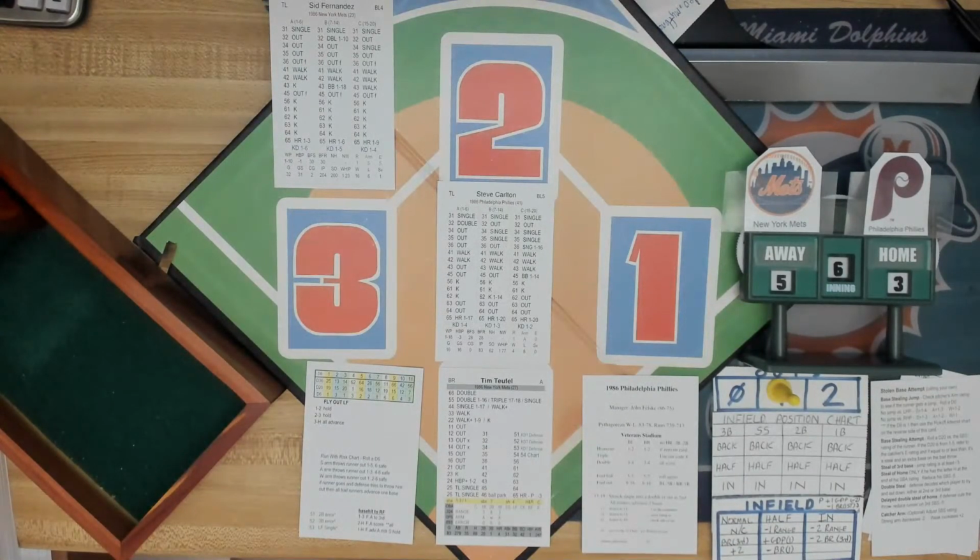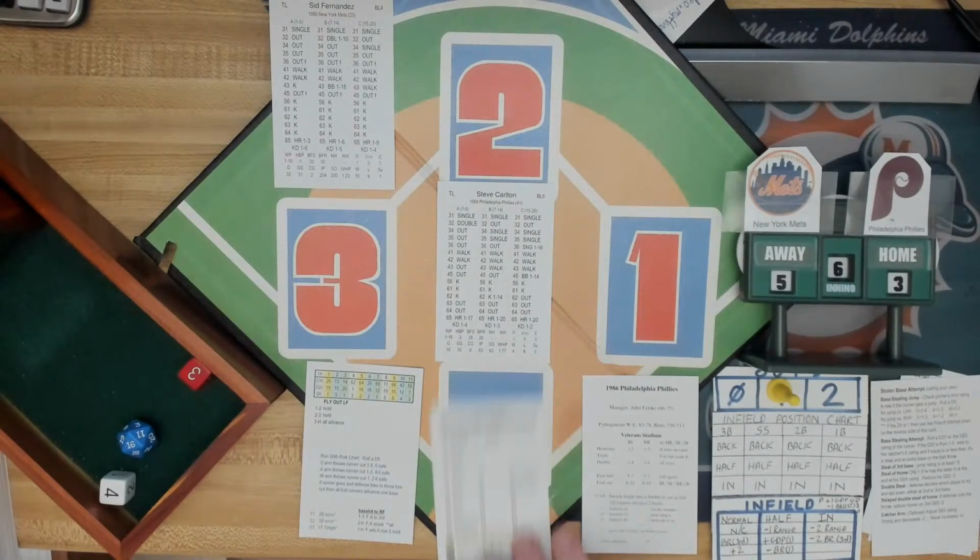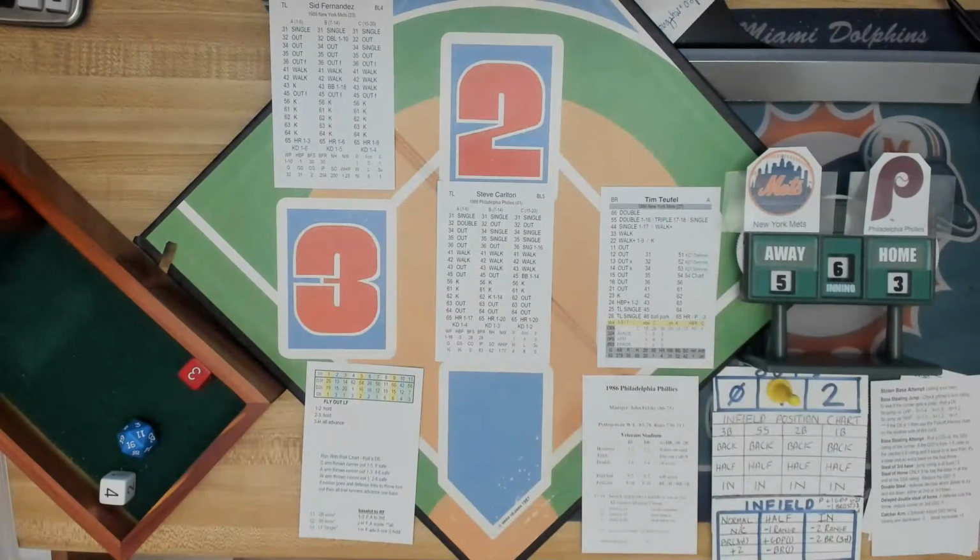So Carlton is now tired, but I'm not going to move his grade from a B to a C until the next hit or walk. Pitch to Tuffle, 34. Carlton, that's a base hit. That's a single. Tuffle goes to first. Mets get a base runner, and now Carlton is done.